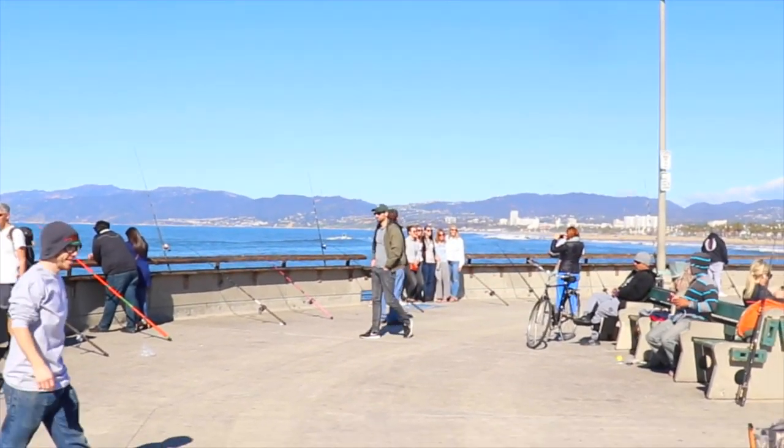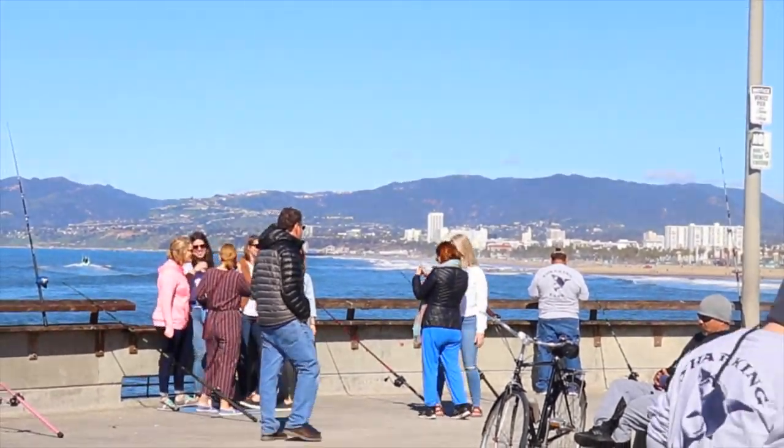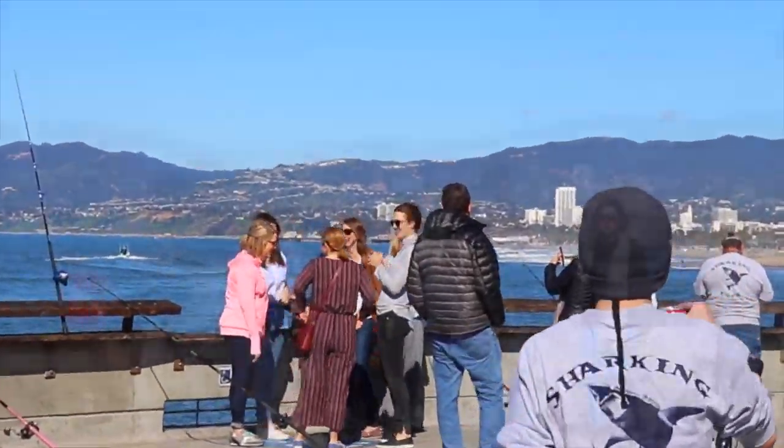Again, it's beautiful out here in Southern California. The weather is great. High tide is perfect. We got a little current going on, but you know, hopefully we can get something today.